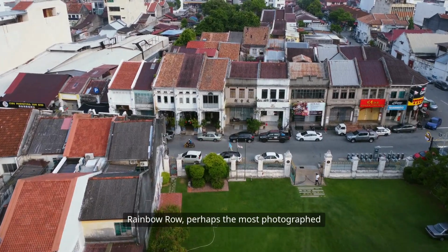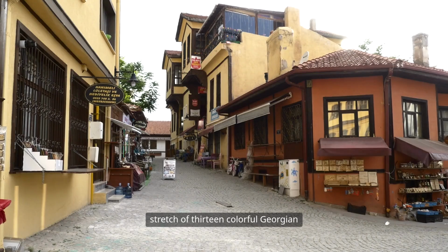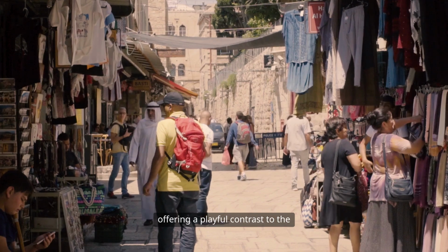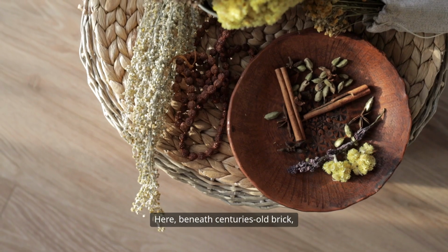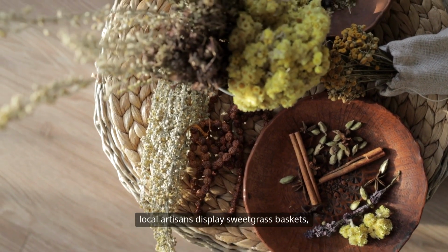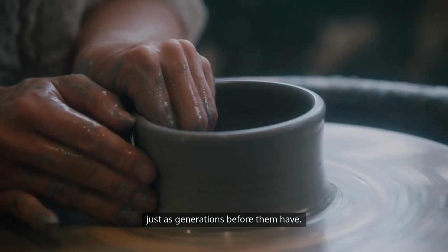Rainbow Row, perhaps the most photographed street in Charleston, is a vibrant stretch of 13 colorful Georgian row houses just off East Bay Street. The pastel hues bask in sunlight, offering a playful contrast to the fortified old city market nearby. Here, beneath centuries-old brick, local artisans display sweetgrass baskets, jewelry, and handcrafted wares just as generations before them have.